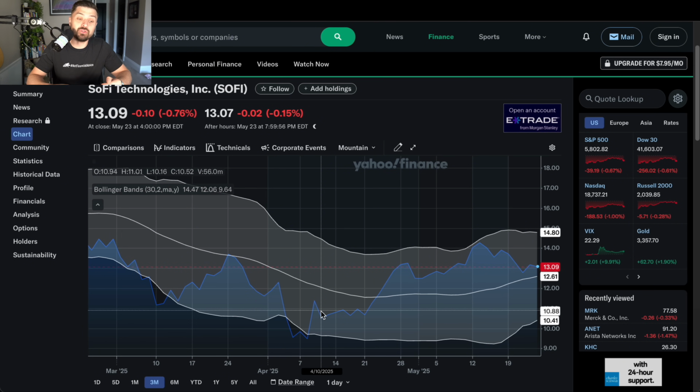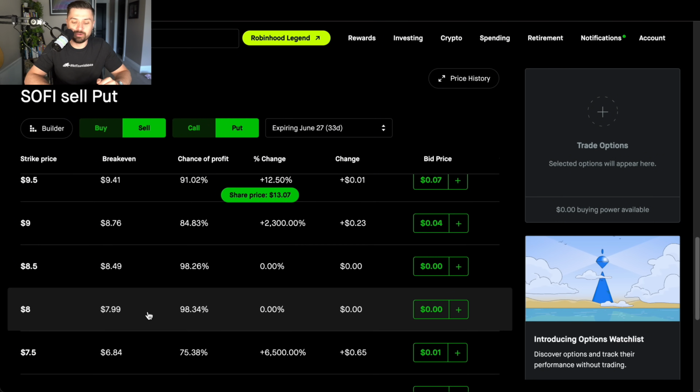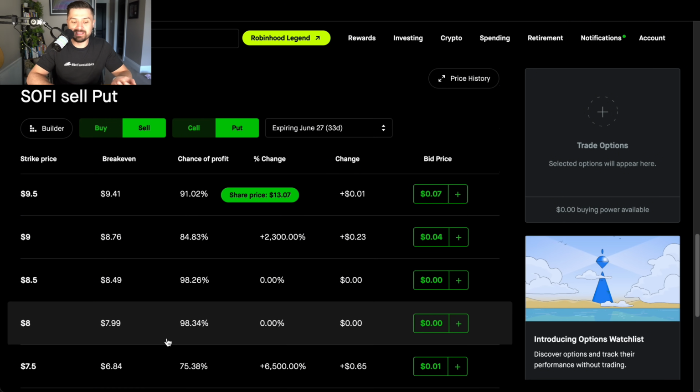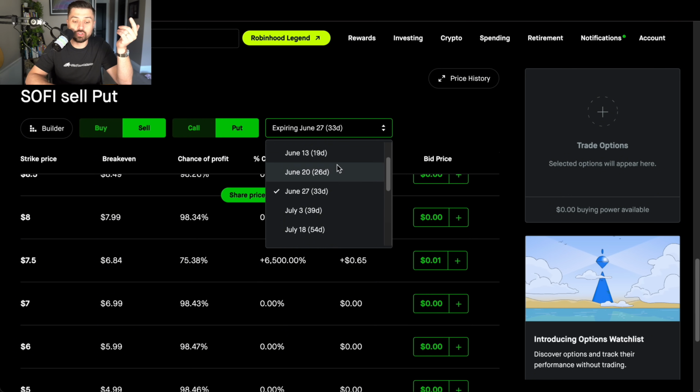Now, at that point, if you looked at the chain, right, you would have seen the $8 puts, right? The $7 puts paying out incredible premiums, right? But look at them now. We're going 33 days out, and look at the 8s. You're not getting anything. For the 7s, you're not getting anything. Like literally nothing. We might have to go out.